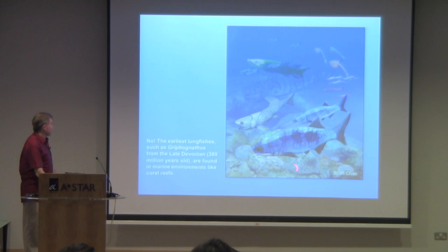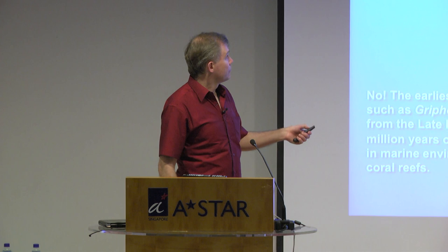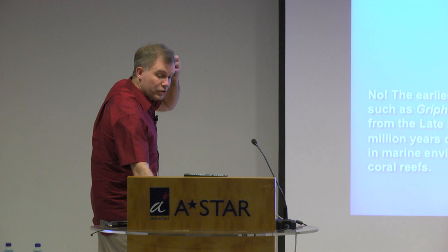Curiously, the very earliest fossil lungfishes, like Gryphonathus there, are found in unambiguously marine environments, such as coral reefs. In fact, this one comes from the very same locality as that big placoderm that you saw in the previous synchrotron images.